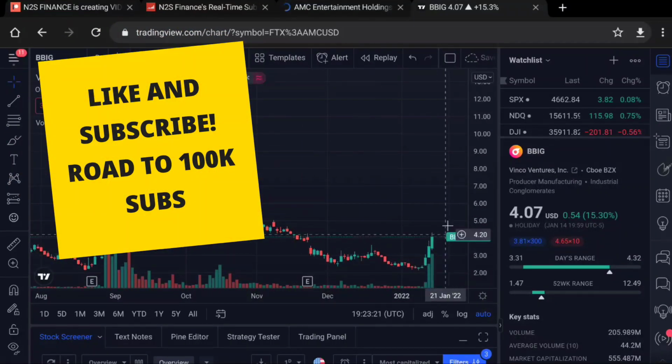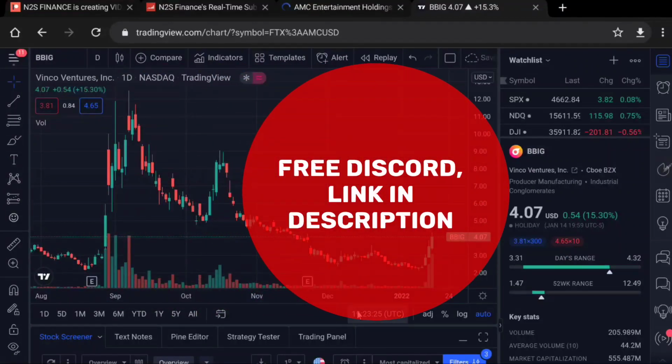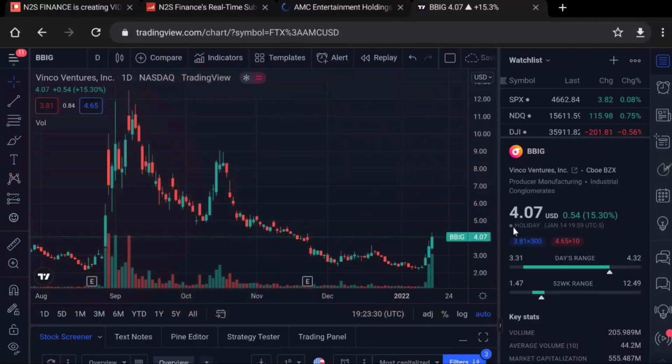You're going to see it's getting bigger over time, and I think this really is interesting because usually when we see a rally like this with stocks that take us up 15% on one day and even more in the past 3 or 4 days, I usually am apprehensive to say this one has a potential to go higher. But what we're seeing with BBIG is very, very apparent when we look at the more long-term chart.